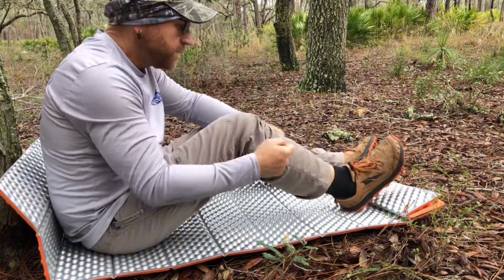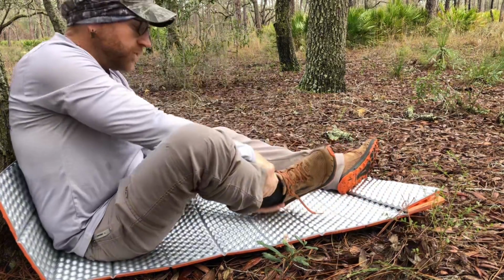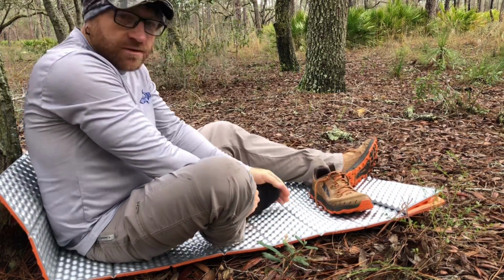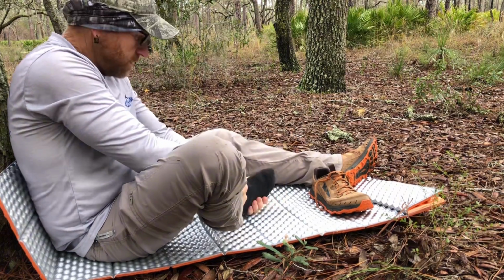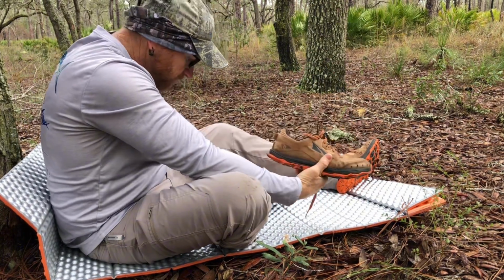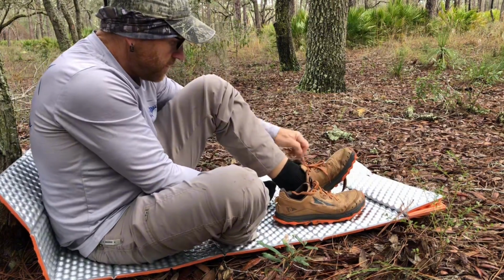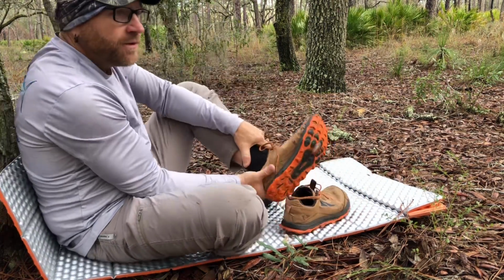All right, I'm about 6 miles in. I wasn't gonna stop, but I got something going on in my shoe here. A bunch of sand spurs out here. I don't know what it is. My feet are doing all right though. You gotta take care of them. Might as well check them both while I'm here.